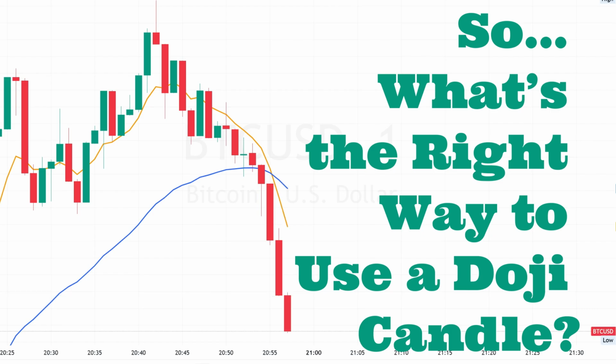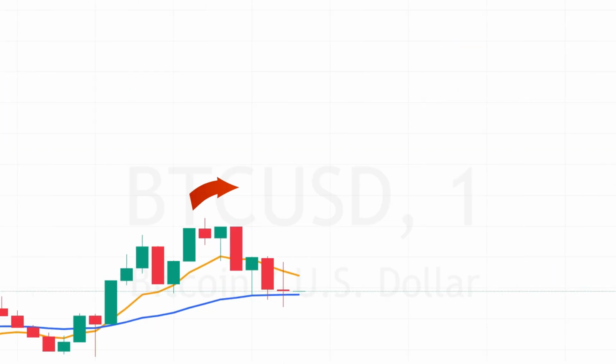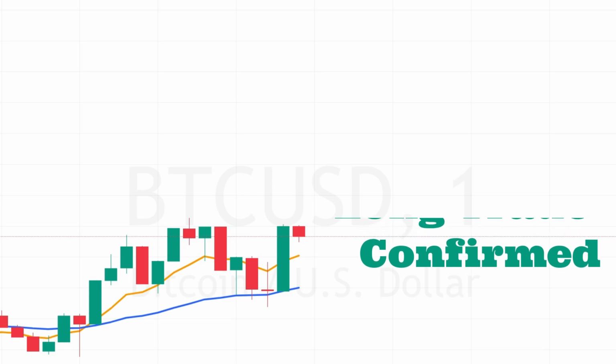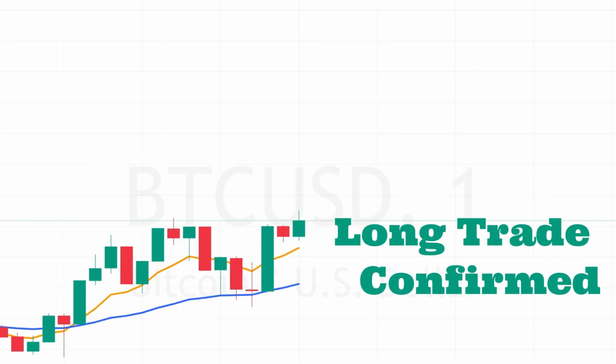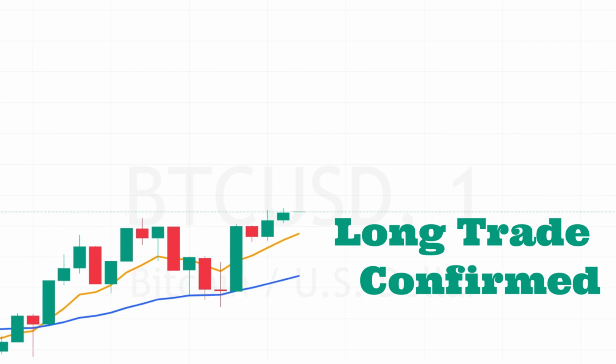Instead of impulsively entering a trade the moment you see a doji, take a step back and wait for confirmation. If the next candle breaks above the high of the doji, then you have a stronger signal to enter a long trade. If the next candle breaks below the low of the doji, then it could signal a continuation of the downtrend. This small adjustment in your trading approach can make a huge difference.